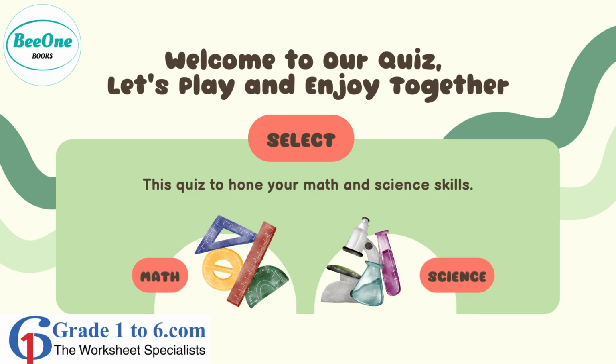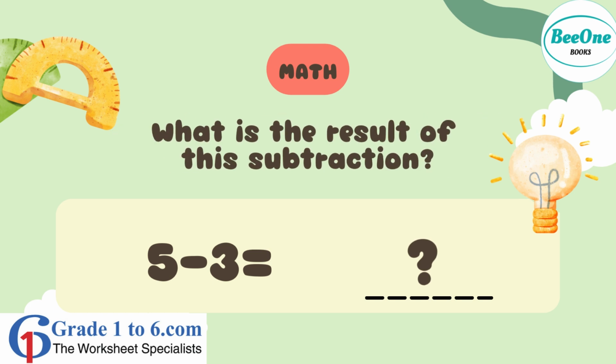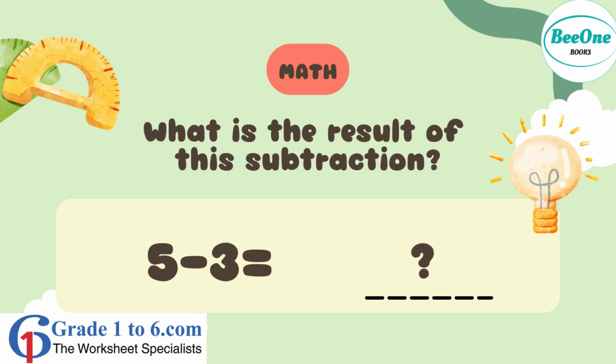This quiz is to hone your math and science skills. Math: 4 plus 5 equals? What is the result of this addition? 4 plus 5 equals. What is the result of this subtraction? 5 minus 3 equals. 5 minus 3 equals 2.